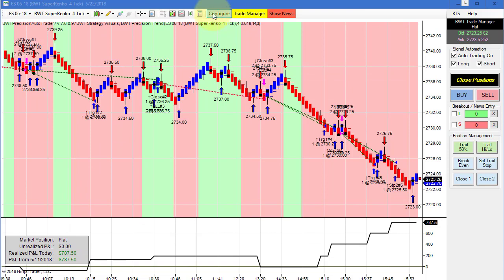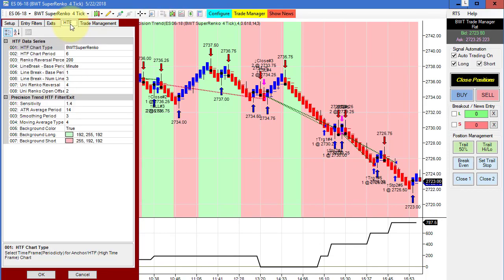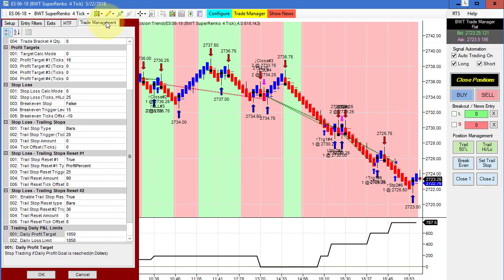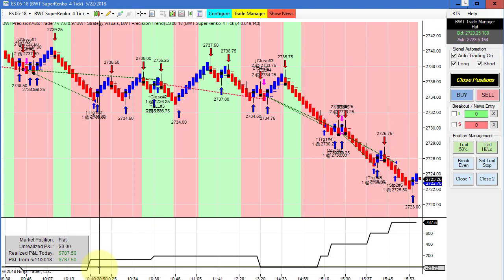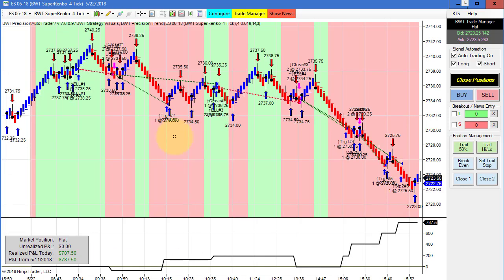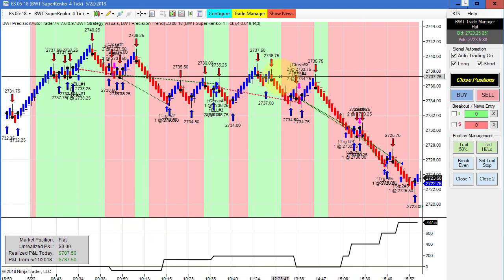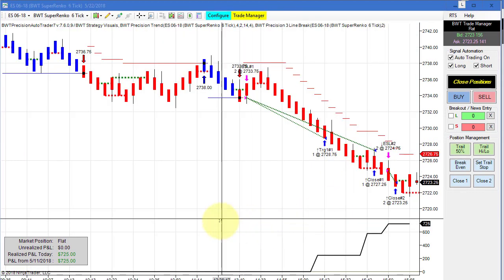Next, we have the Emini S&P on the Super Renko 4 tick with our higher time frame filter, and this is a Super Renko 6 tick as our higher time frame. This has a goal of 1,050. Not super active, only about 4 or 5 trades here. Looks like the losers were contained pretty well, but the winners were strong, and we ended up with 787.50 on this chart.